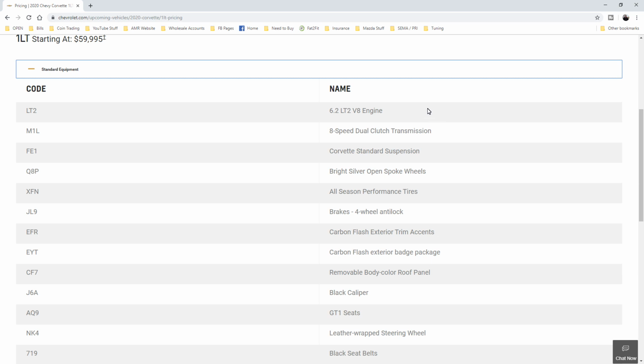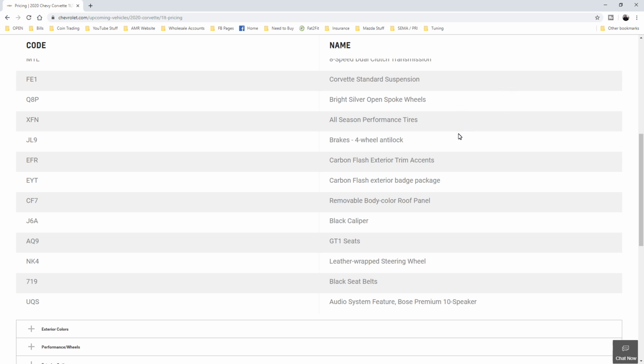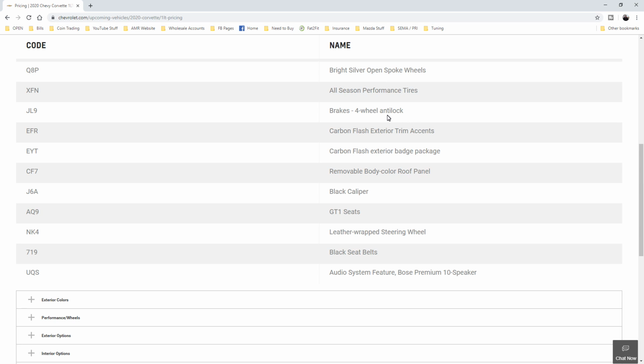No manual shift could ever beat that. You got your Corvette standard suspension, and they all come with that to start. They all come with the bright silver open spoke wheels, the all-season performance tires, anti-lock brakes. Oh my gosh, that's hilarious they even list that anymore, because I'm pretty sure you cannot get manual brakes on any car. But it does look like the carbon flash exterior trim accents and the exterior badge package are standard, which is really cool.